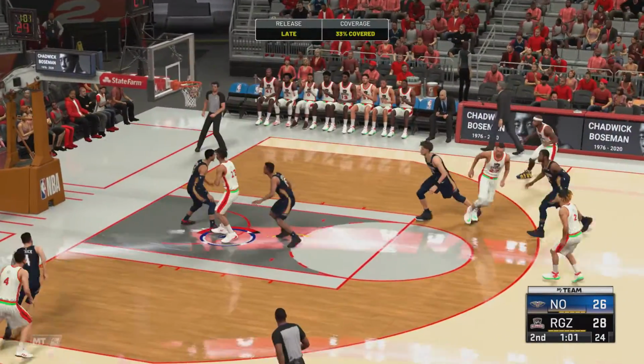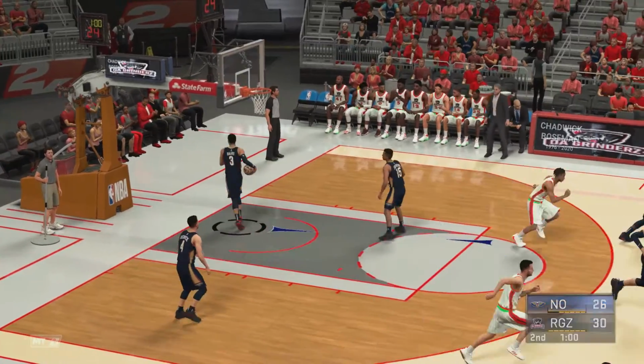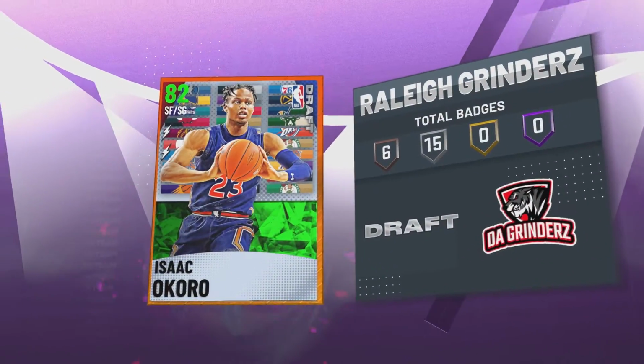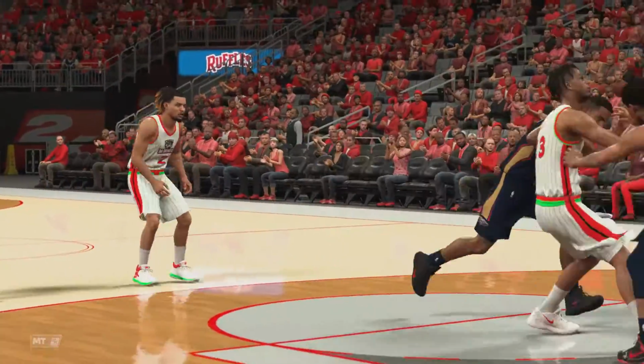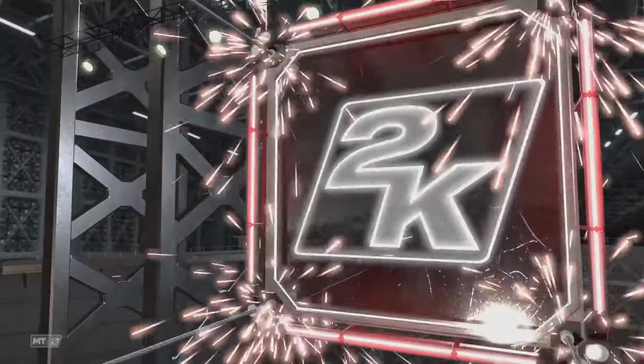Here's Okoro. That one falls coming off Anthony's feet. Now it's a 4-point Raleigh lead. And guys, they continue to put a lot of pressure on the interior defenders with their work down low.